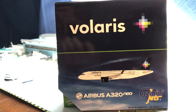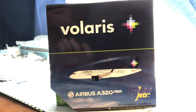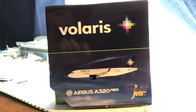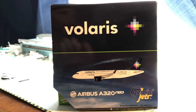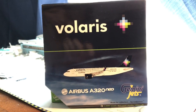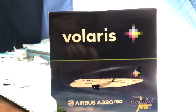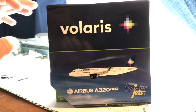I believe recently, with Frontier, they have like 78 320neos on order, so these guys are going to do rapid expansion. So them coming to Charlotte was a total surprise to me, but when I looked up their fleet and discovered that they had like 80 planes on order, I was like, these boys are about to really start expanding everywhere that they can fly their planes.